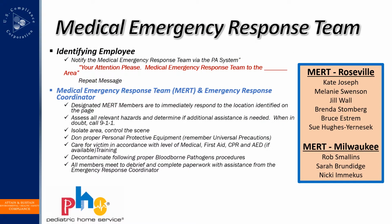In the event of a medical emergency at Pediatric Home Service, it is vital that the identifying employee immediately page the medical emergency response team. Go to any office phone, press the paging button, and say, "Your attention please, medical emergency response team to the blank area." Repeat the message, "Your attention please, medical emergency response team to the blank area."